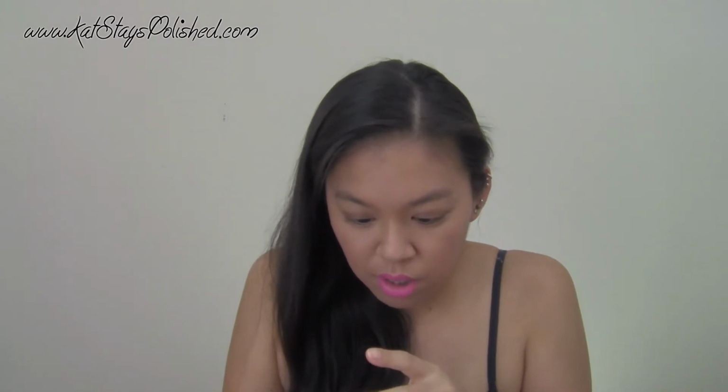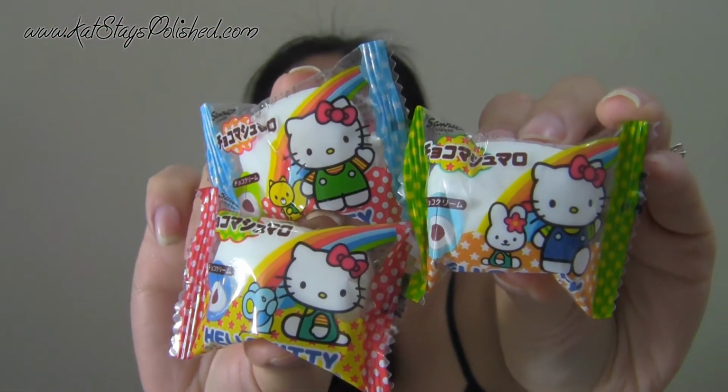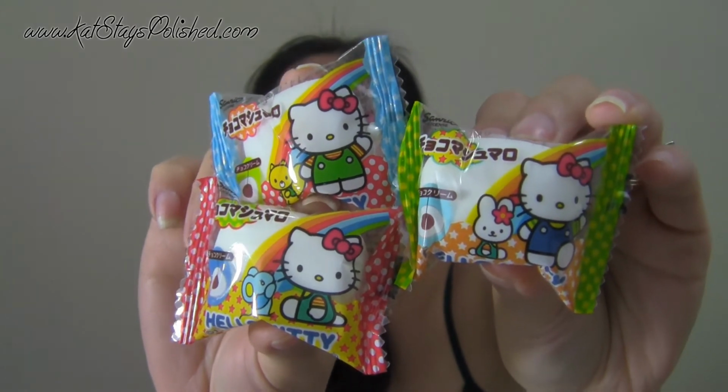They feel like marshmallows. And I think it says it's got chocolate inside. So hold on, there's three of these. So I'll hold that up there. Okay, so there's three of those, and it looks like it's a chocolate-filled marshmallow. I don't care because it's Hello Kitty, and it looks so cute. So I have those.